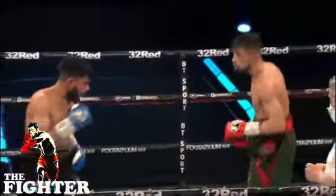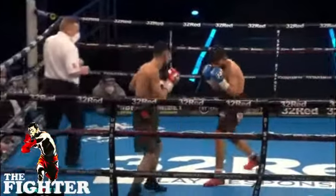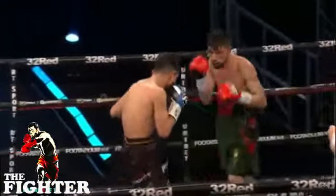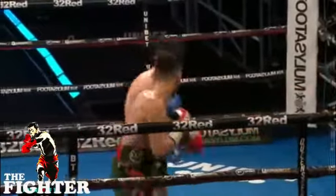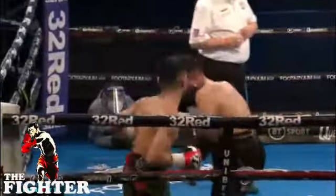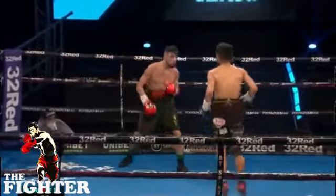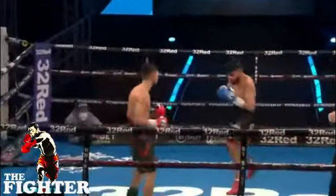See, that's good switch hitting. Going from southpaw to orthodox. His switch actually going backwards rather than going forwards. It just takes away the risk of getting caught when you do switch. Who's going to have enough left in the tank to produce the real big finish, which is going to be needed, you would sense.